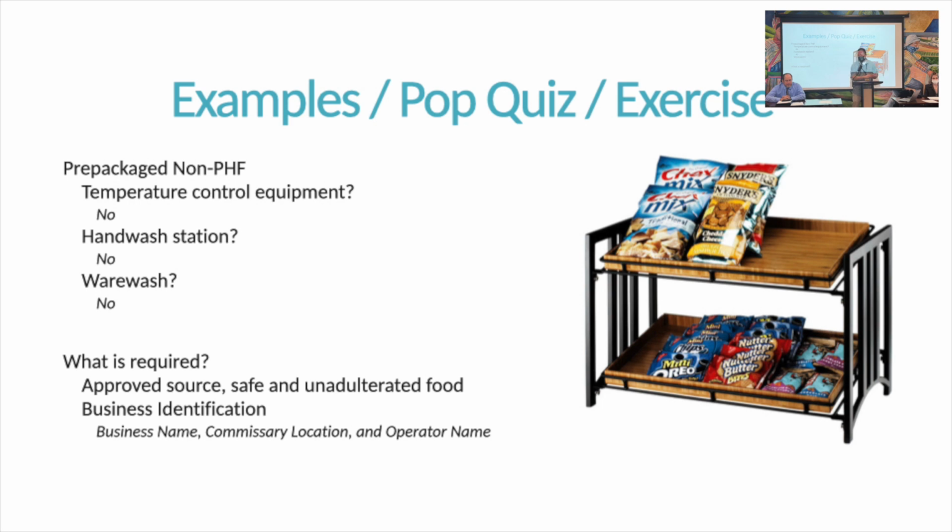Does this operation selling the items on this rack require hand washing? The answer is no, because there's no open food product. All the food products being sold are packaged and shelf stable, so no temperature control is required, no hand wash station is required. Does this type of operation require a warewashing sink? And the answer is no, because they're not generating any dishes, they're not making any dirty utensils, things like this. So this is our easiest kind of scenario.